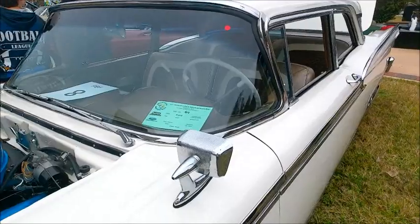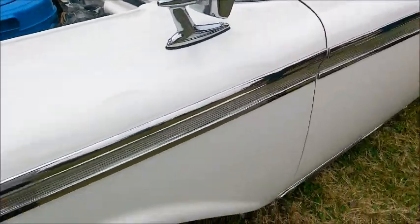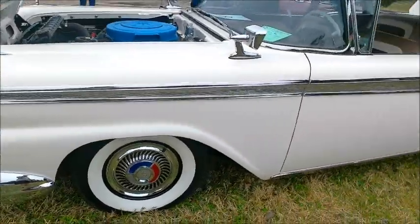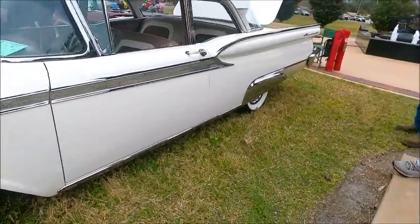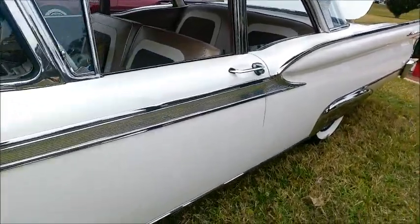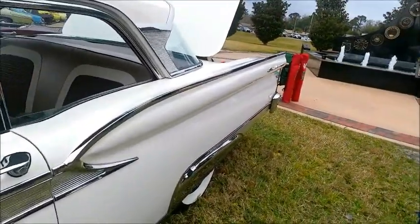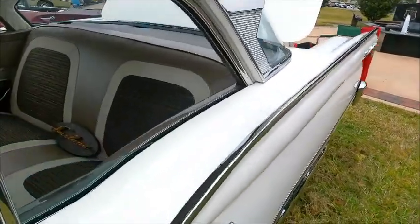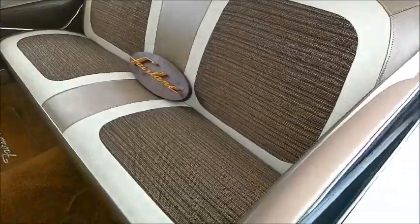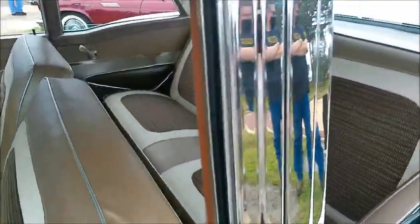In the latter part of the year, they offered the Galaxy model, which had a different roofline in the back, more like the Thunderbird roofline. This one, you'll notice, has a curved back window, whereas the Galaxy was straight across.